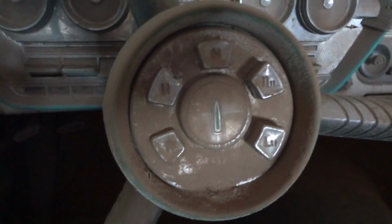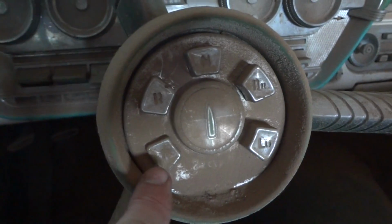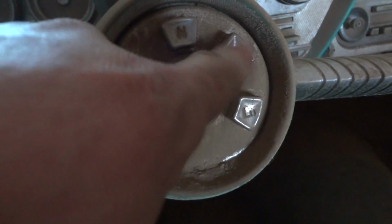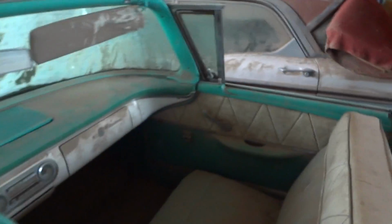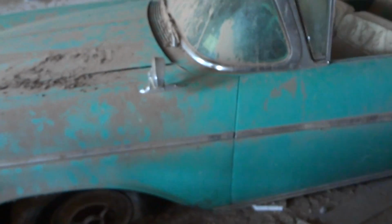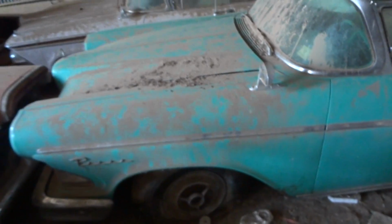You'll notice here on the steering wheel are the transmission buttons. Reverse, neutral, drive low, drive high, gauges. The rotisserie speedometer. Two-tone interior, power windows. Wow. Just an amazing, amazing car. All original. Doesn't appear to ever have been touched.